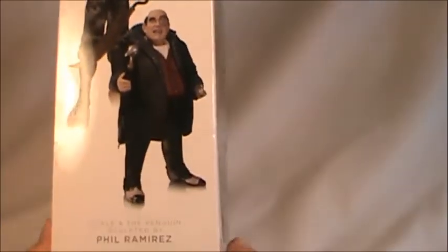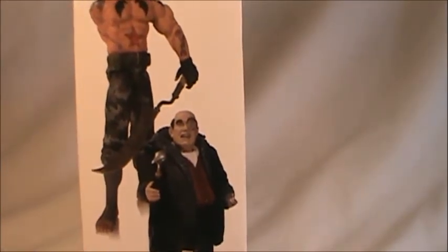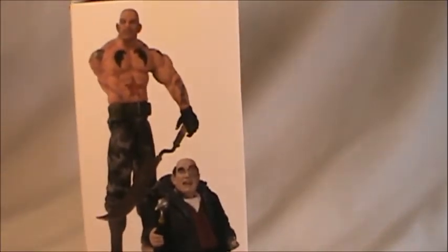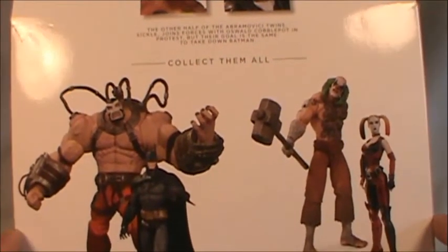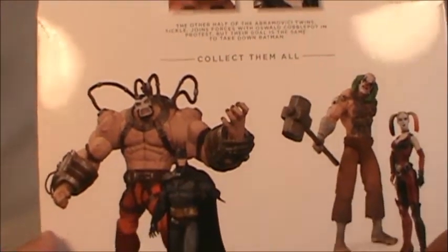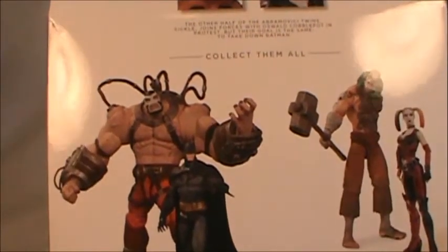Very cool. Here's the side panel art. Sculpted by Phil Ramirez. I love Phil Ramirez's sculpting. You can see the 2 of them there. He does such great work. The other figures that come from this 2-pack line, we have a new Bane. The original Bane was hunched over at the knee. He was affixed in that permanent stance.